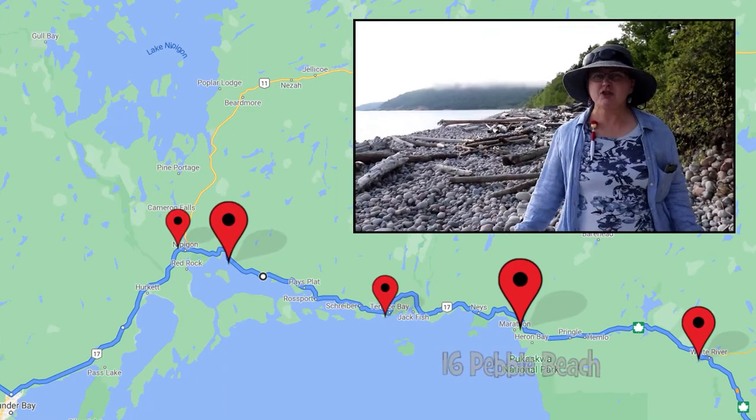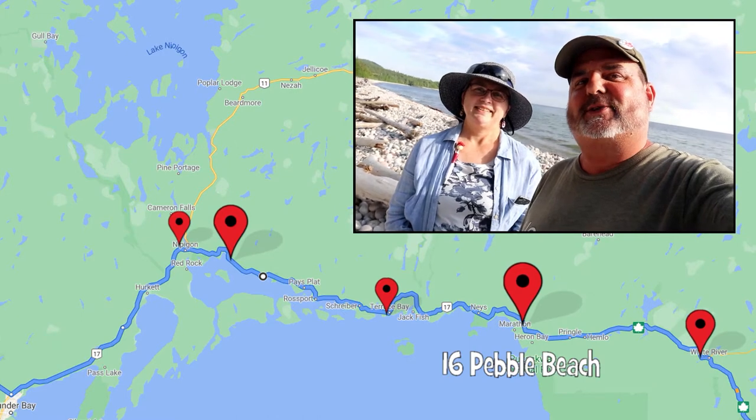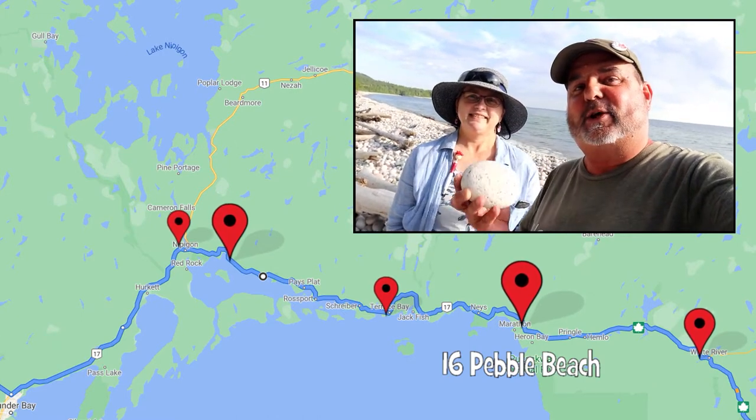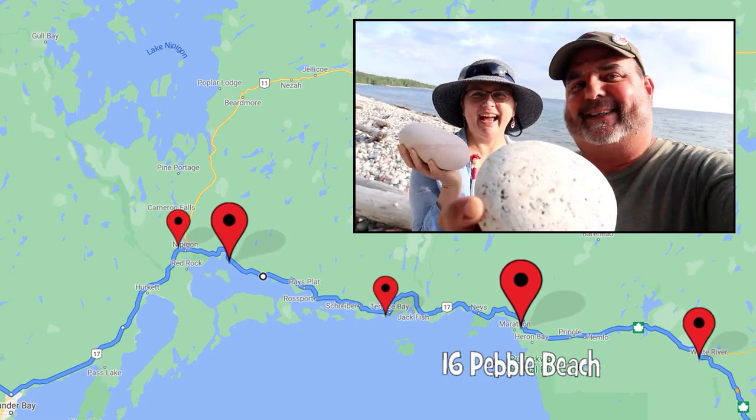And just like that, 2 hours later, we're on Pebble Beach. The requirement for this waypoint is to get to Pebble Beach and take your picture with a pebble. Them's big pebbles.